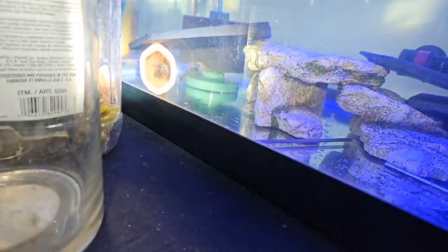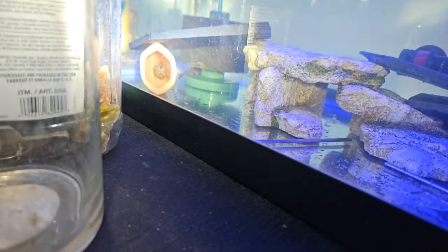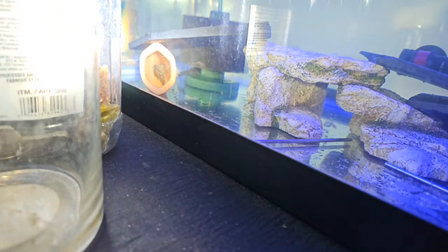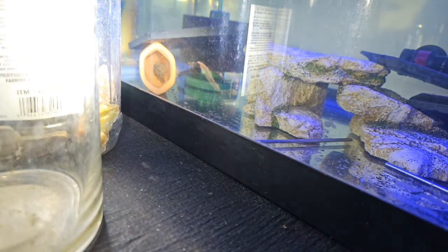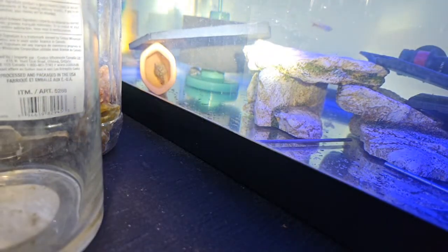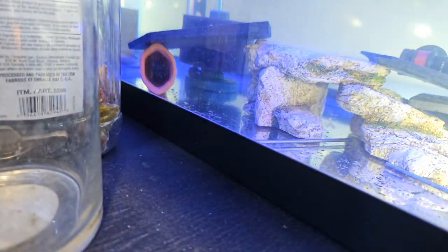Oh yeah, there we go. Oh, wait a minute. Oh my goodness. Oh my goodness, we have babies. Yep, that dad's got babies in the back there, a small batch. Well, there you go. Another first for this fish room. L519s. And those are nice fish. So there's a female over there. That must be the male in the cave. And there's one more female around here somewhere.